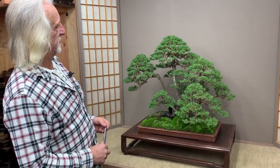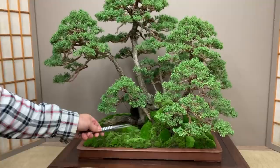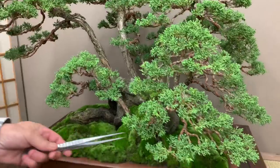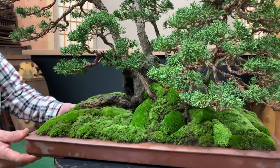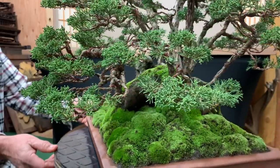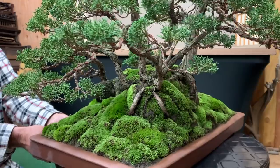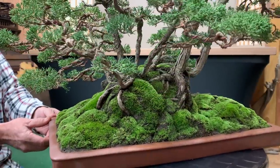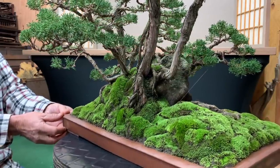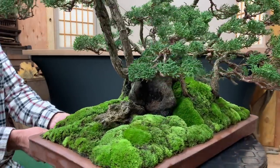Completed the landscaping on the juniper grove. As you can see, I wanted to show as much of the rock as possible here, back here. There's some poking out up underneath here. I'm very proud of.